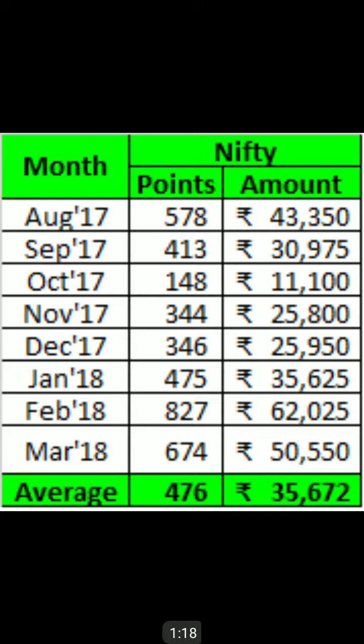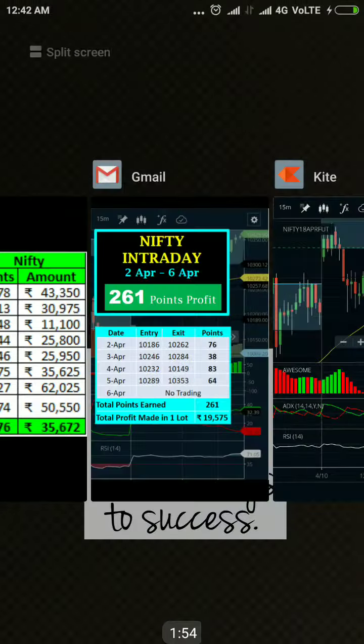August was 578 points, so 578 multiplied by 75 was 43,350 rupees. October was the least, with just 11,000 rupees, but just remember the investment amount is also very less. The investment amount was just 20,000, even less than that, because on the Zerodha platform, if you are trading in a bracket order kind of setup, you will require even less than 20,000, around 15-16,000 rupees to trade one lot of Nifty futures.